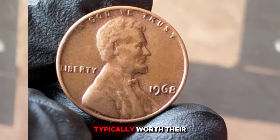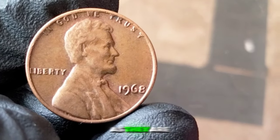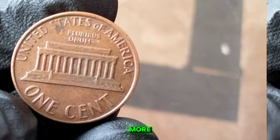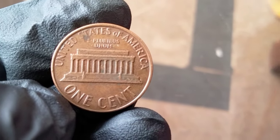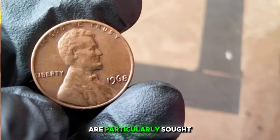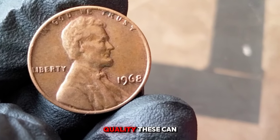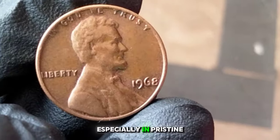Circulated coins are typically worth their face value, as they are common in everyday use. Uncirculated coins, or those in mint state condition, can be worth more, especially if well preserved. Proof coins from the San Francisco Mint are particularly sought after by collectors due to their mirror-like finish and high strike quality. These can fetch higher prices, especially in pristine condition.